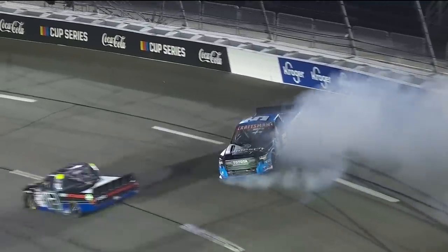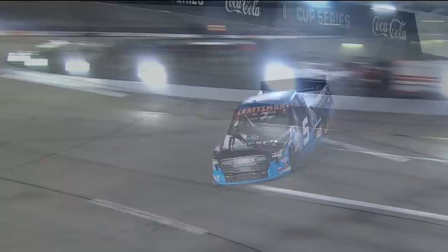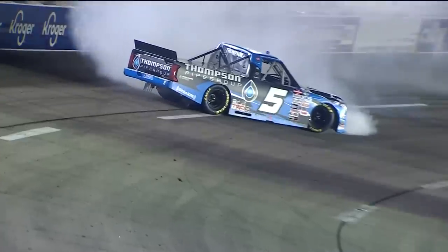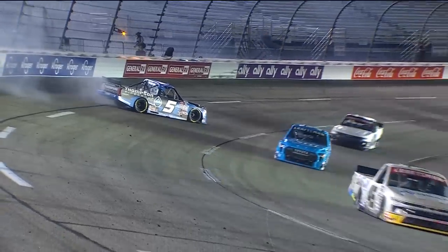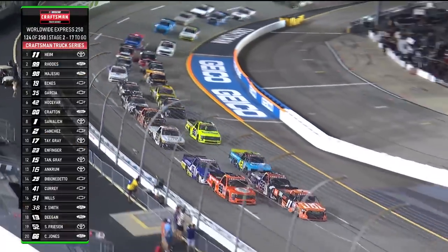Don't know if he got any help, but he was sort of all by himself. Don't know if somebody got into him entering the corner. Maybe there was, that's Haley right behind him. And they were racing each other. I don't see a telltale mark on the back of that truck, so it may have just been a situation where Dean lost control. We'll see how it plays out. Short run in stage 2.